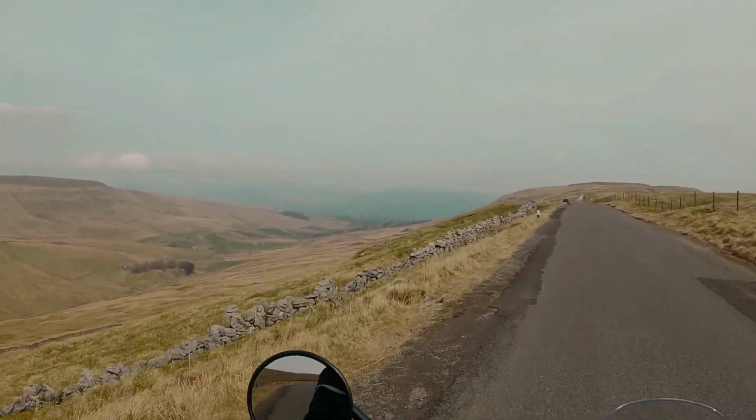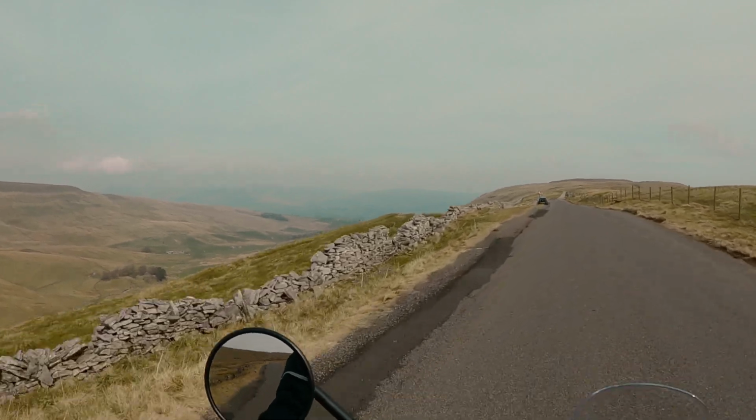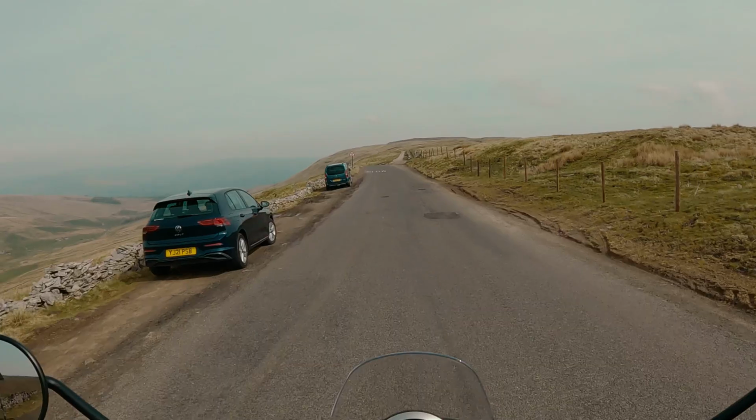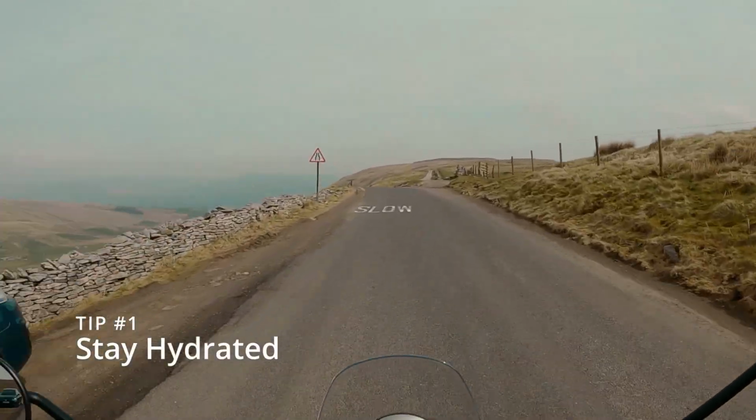Okay, so without further ado, here we go. These are 8 tips for staying comfortable on a long distance tour. So tip number 1, stay hydrated.